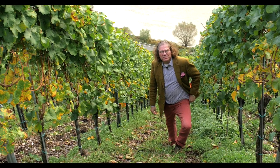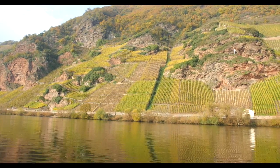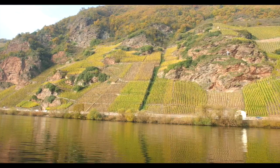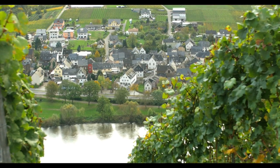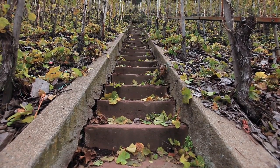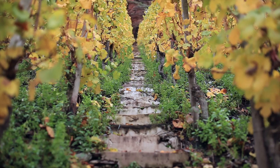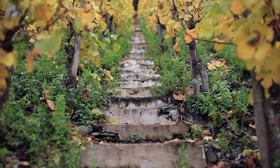I'm Ernst Loosen, and we are here today in the Erdener Treppchen Vineyard. You see on the other side the village of Erden, and the vineyard is called Treppchen. Treppchen means the little staircase vineyard. We will see later in a lower vineyard they built little staircases in the vineyard, which gave the name.